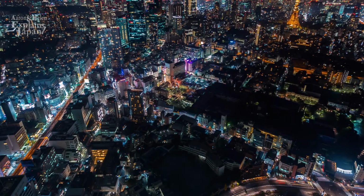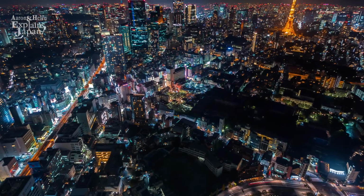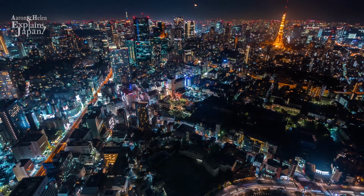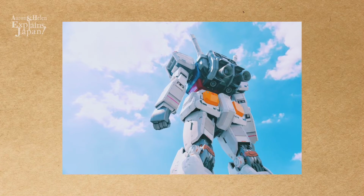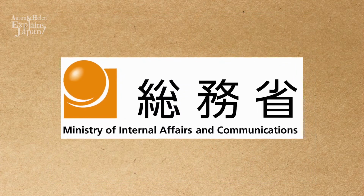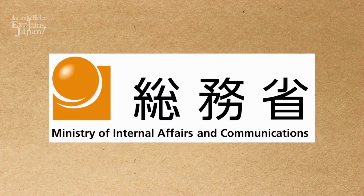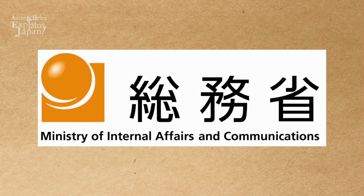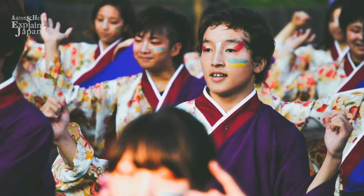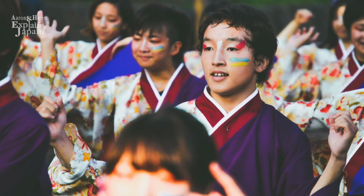Minasan, konnichiwa. When many people think of Japan, they think of it as this really technologically advanced nation with robots and high-tech gadgets running the country. But what most people fail to realize is that, in fact, according to a survey conducted by the Japanese Ministry of Internal Affairs and Communications, 36% of all teenagers in Japan do not even know how to use computers.